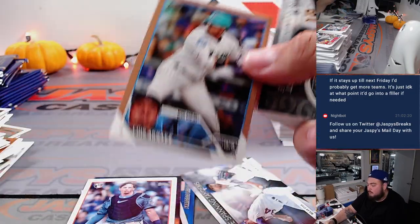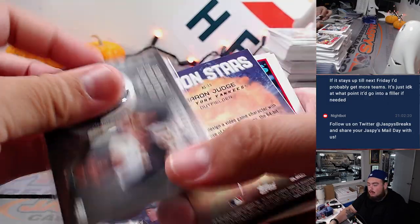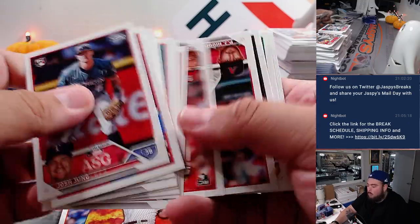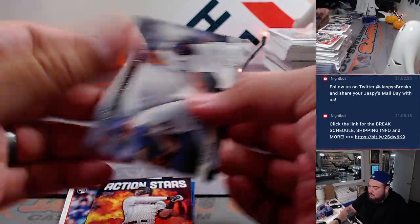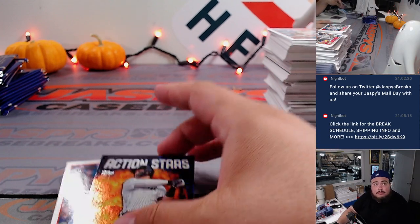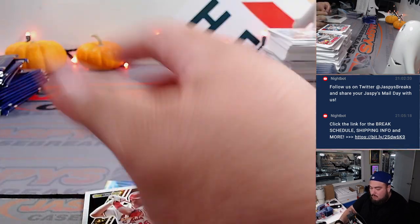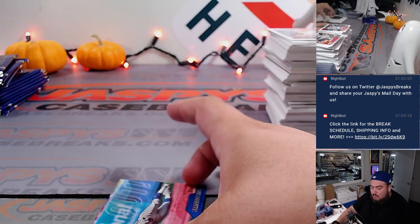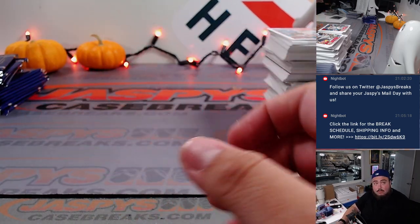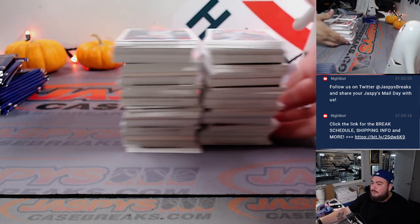Luis Arias. And then we got a Clemente. Nice medallion there for the Pirates. All right, last box, and then we're done with the first case.